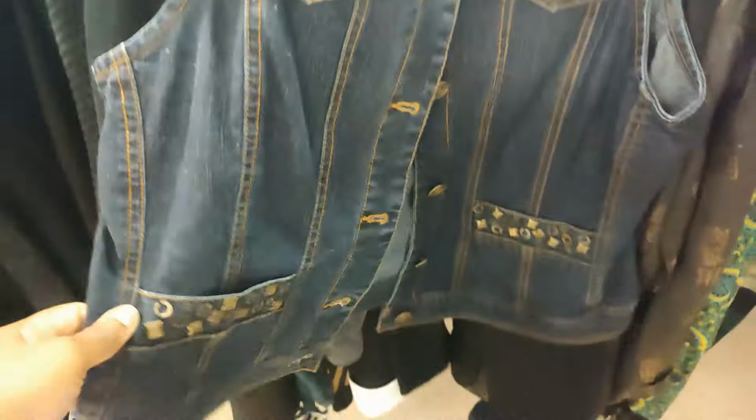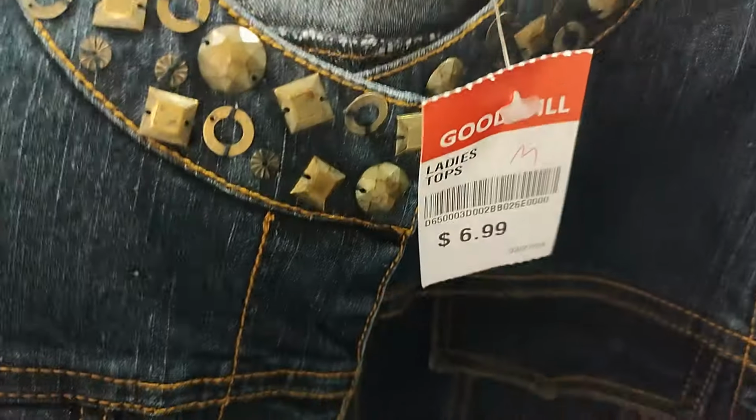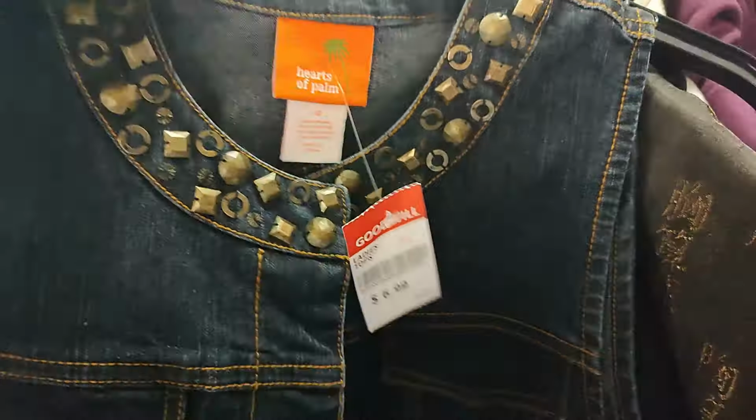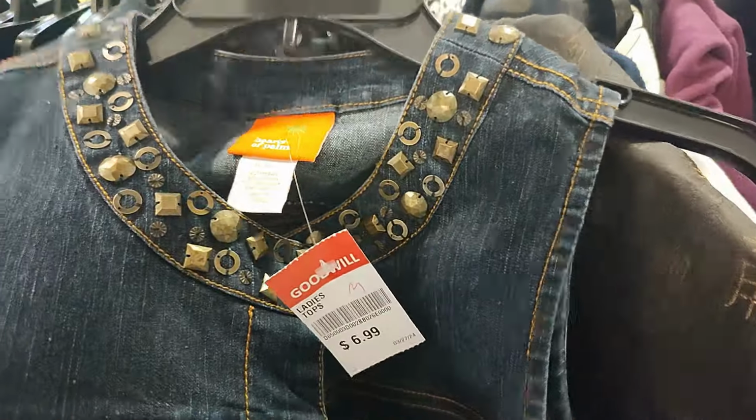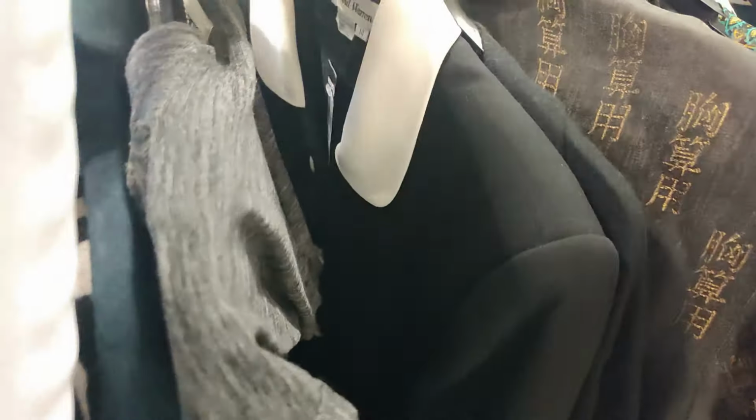And then this vest. I mean, vests are everywhere now, and this is such a nice way to add a different style of vest to your collection, like a denim vest. And I just loved the ornaments, the studs, and all of these different details on the vest, and you'll see me trying this on later.